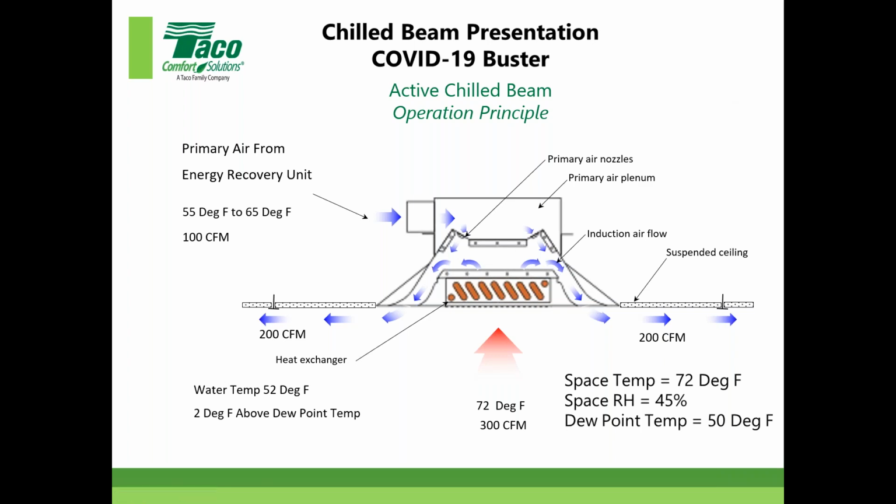So we've gone through several items here that affect the space and impact the energy consumption. Now, one of the most important concepts with a chilled beam system is that this primary air eventually gets exhausted from the space and goes outside, is not recirculated. The recirculation air is the 300 CFM, but that's within the space. It's not being recirculated to some other space, which is the first COVID-19 buster characteristic of a chilled beam system.